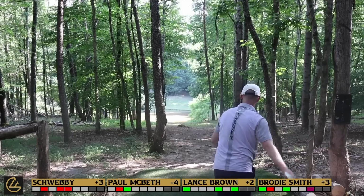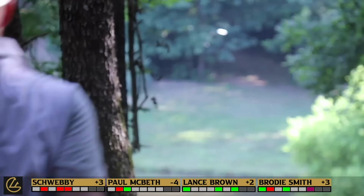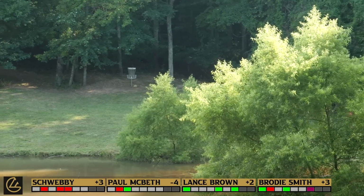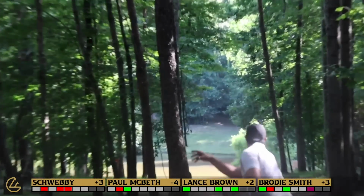But 370 feet for a forehand or a turnover is not easy. That line looks pretty good. Might end up right of the basket, though. Yeah, skips into the woods a little bit on the right. He'll be slightly outside the circle with a putt at it. And the right side's really thick, too.